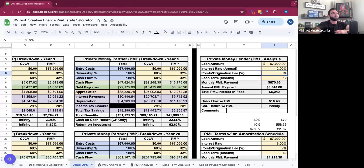Sujita asked 2 questions. Where do we find private money lenders? That's a later question. But everyone theoretically with money is a private money lender if you can educate them, or just offer them this investment opportunity. I mean, that's really what it is.